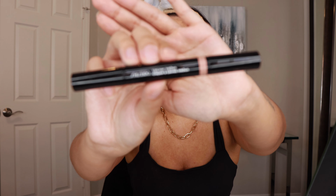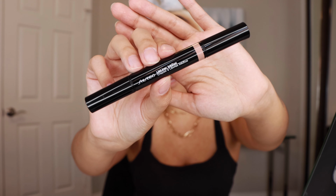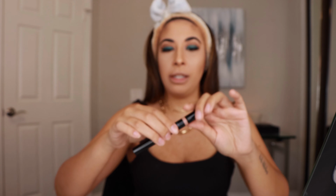All right, so I am back. I did liner, mascara, lashes, and I added a touch of highlight, but let's finish this look together. So moving on to lips, this is the Shiseido Lip Liner Ink Duo Crayon. And on one side it's got a primer, and then on the other it's got your lip liner.